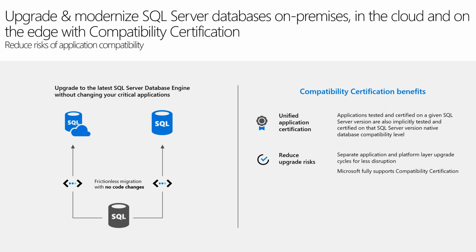For example, in this day and age that we are looking at, customers still moving from 2008 and 2008 R2 to a more modern version of SQL Server, or even contemplating going to a cloud vendor. The ability to reduce risks, for example, by separating the points in time where you can and should move the application code from the database layer, this approach can create less disruption.